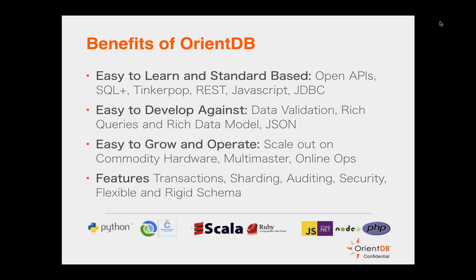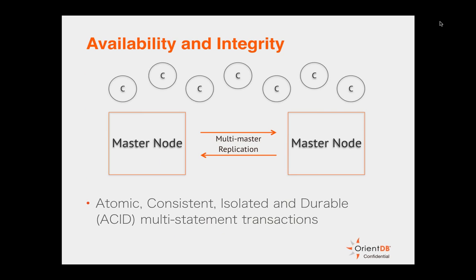So what are the benefits of OrientDB? It's easy to learn and based on standards. We use the SQL interface, we use TinkerPop, which is a standard for graphs. You can query OrientDB from the REST interface. You can use JavaScript. You can even use JDBC and connect OrientDB to any other tool available on the market. It's very easy to develop with OrientDB. We have data validation, we have rich queries and a rich data model, and everything can be put into a JSON document. But that's not enough.